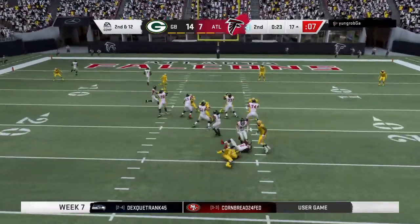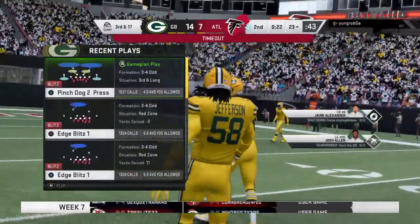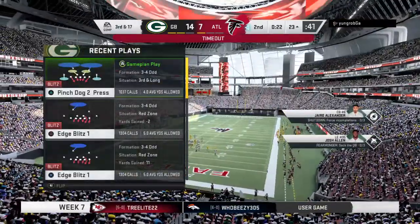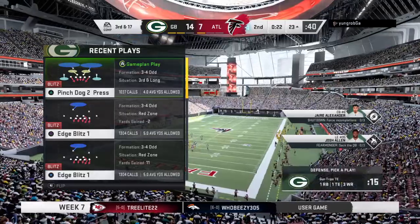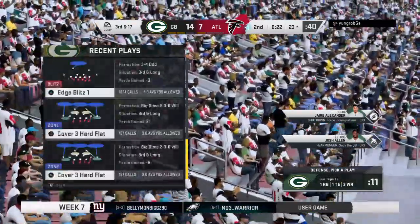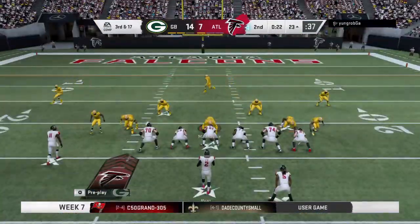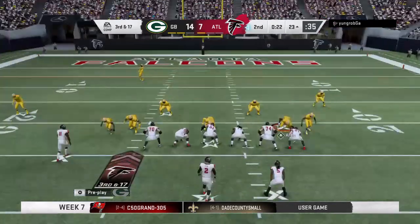Off the play fake to Freeman. It's Ryan. The Falcons going to use the second of their timeouts as it comes with 22 seconds to go here in half number 1. So the sack pushes him back, and now third and long for Ryan and the Falcons.